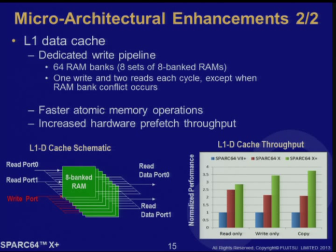SPARC64-10+ adds a dedicated write pipeline for the level one data cache, which consists of 8 sets of 8 banked RAMs. One write and two reads can be performed each cycle, except when a RAM bank conflict occurs. This graph compares the level one data cache throughput for SPARC64 7+, 10, and 10+. The performance of read-only in SPARC64-10+ is improved by the higher clock speed. Write-only and copying performance are improved by the increased clock speed and the dedicated write pipeline. In addition, the throughput of the memory, atomic memory operations and hardware prefetch is increased.